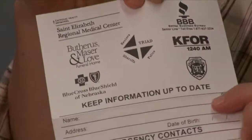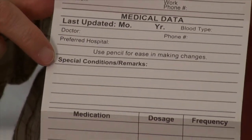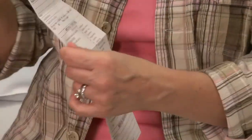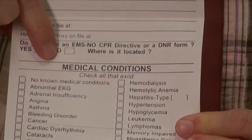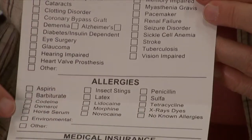And so this form, you have your emergency contact information. You've got your medical update information, any special conditions that you might have, as well as your medications, dosages. Do you have a Do Not Resuscitate? Medical conditions, and your allergies, and any insurance information that you have. If you're incapacitated and can't tell where to find things, once again, it's right there, easy to find. You can get this from Aging Partners. They have a supply available if you're interested in getting one.